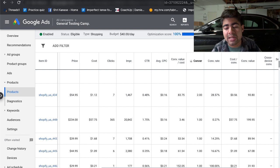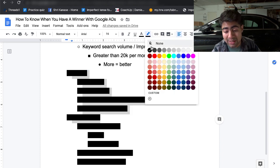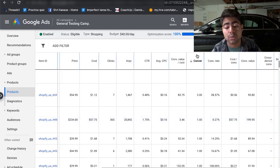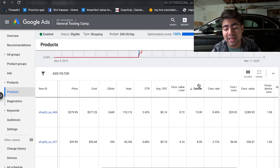But I want to now take you guys over to the Google Doc one more time and go over the specific metrics which I actually look at to determine whether a product is a real winner or not. And there are, again, several metrics I look at. The first metric is my click-through rate. So if you go back to the Google Ads account and look at the specific CTR of my winners, we can kind of identify a common pattern.